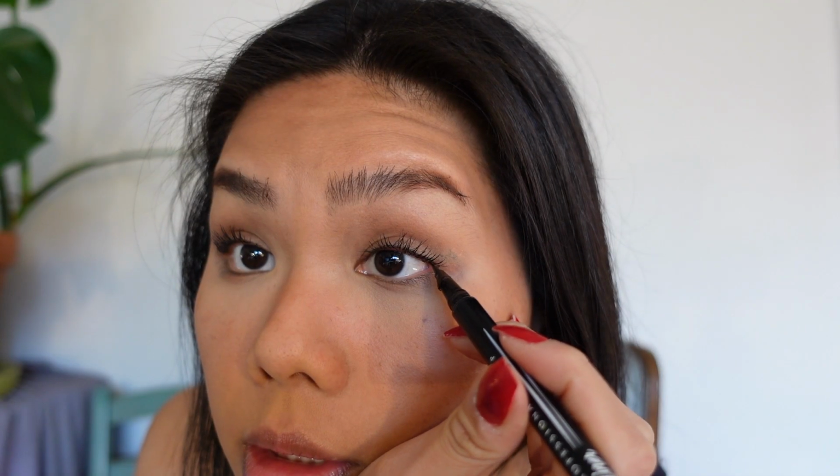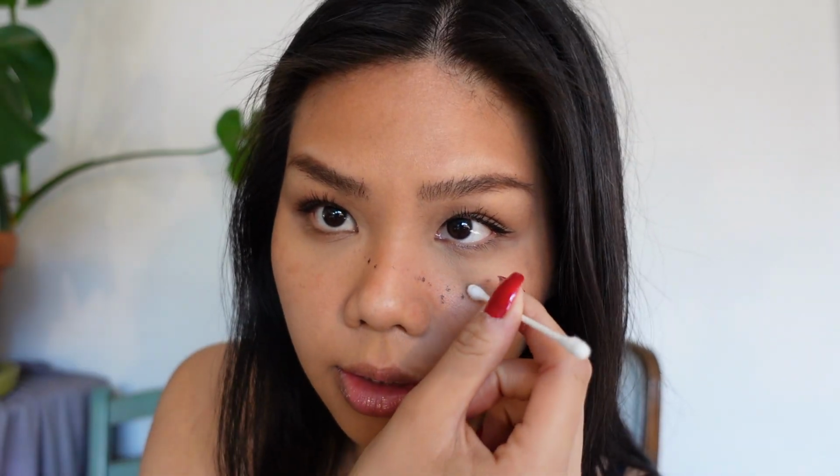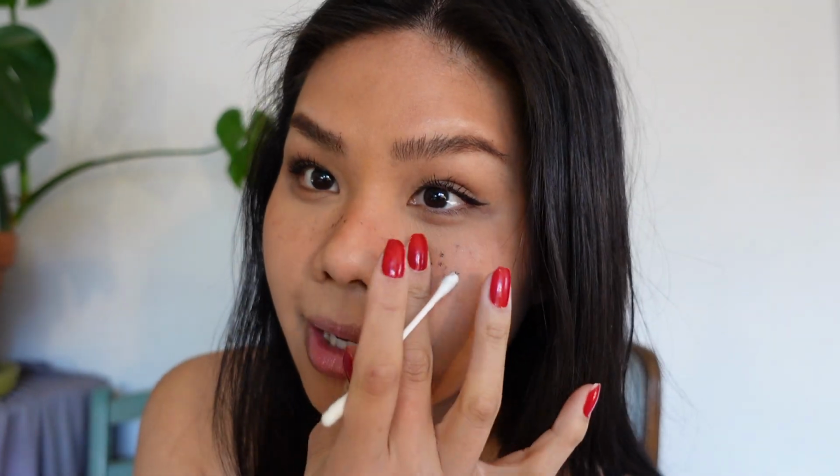And voila! I'm gonna take a little bit of brown eyeliner and just keep really close to my natural lash line. Just draw a tiny little triangle. I really want to draw a larger wing, but we're not gonna do that. I'm also gonna take a Q-tip and the same brown liner and dab it, because I want to see if I could make faux freckles. I'm literally scared this is gonna turn into a mess, but we're gonna tap it real quick too.